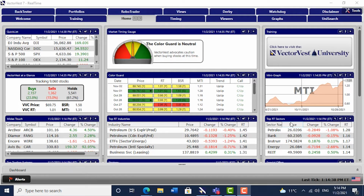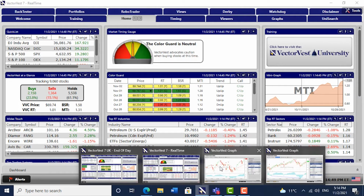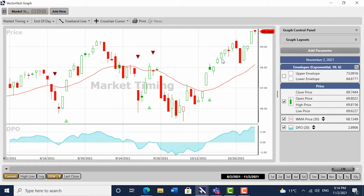The S&P is up about 20 points on the day, and all the measures of the trend on VectorVest are up. I've got the market timing chart open, and it's a really interesting chart because the VectorVest composite has just broken to an all-time high, and we seem to have punched through this resistance that's been in place since March.